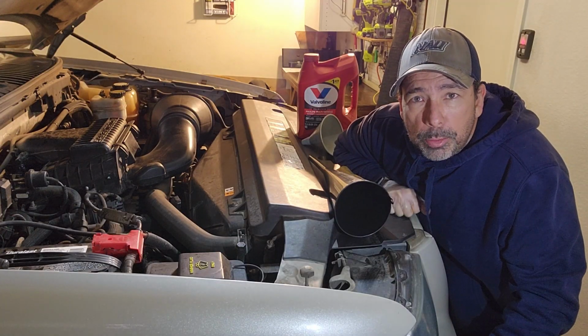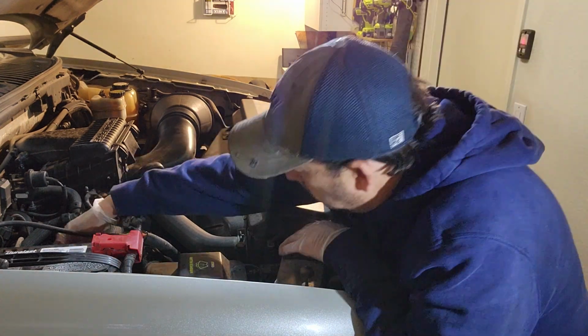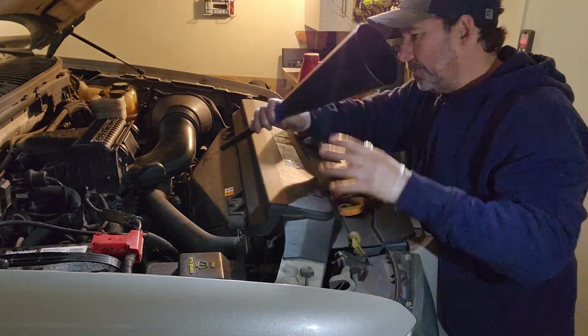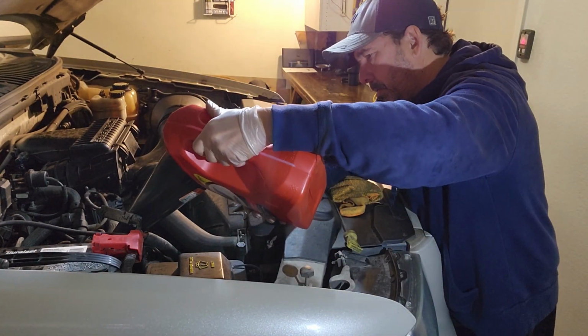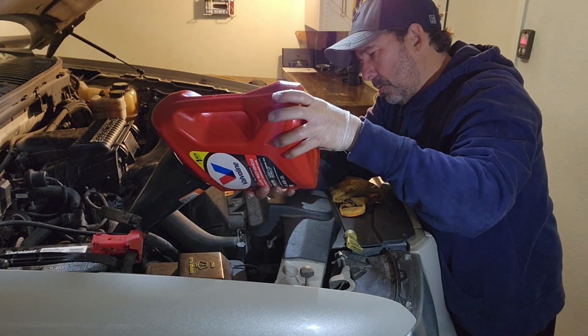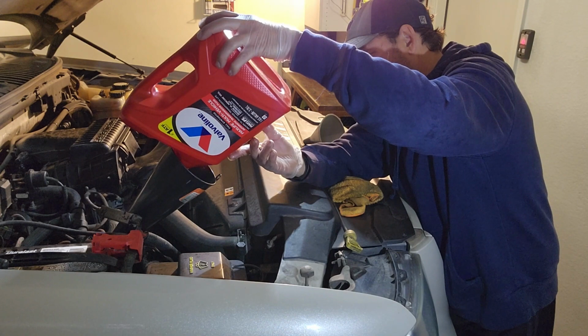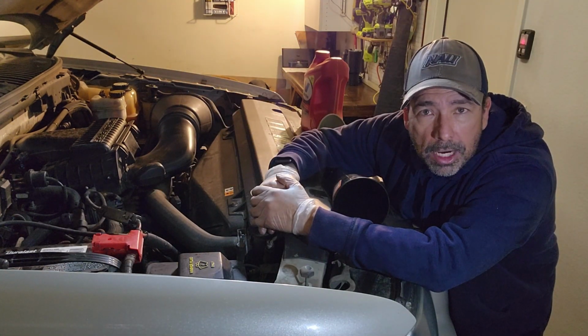Now that the transmission pan's back in place, we're going to add about 3 quarts of transmission fluid. When I get the vehicle running, I'll top that off as needed.